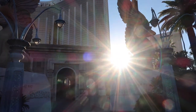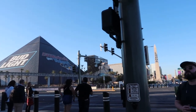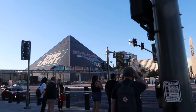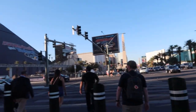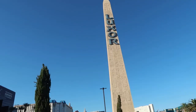Okay, we're at the front entrance to the Mandalay Bay, and over there is the Luxor, which we're gonna get into. It's kind of sad that they've covered it in advertising now. When Keith and I were here like 5 years ago, the first time, it didn't have that, so that was nice. Hey, this crossing has a sound. That's nice. A lot of them don't.